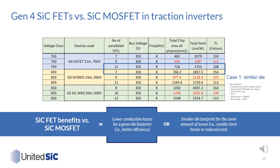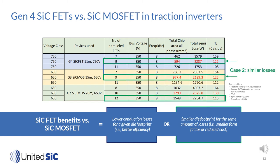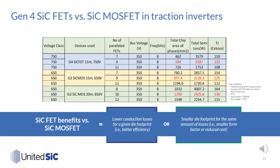We can also look at the problem from the perspective of comparable losses. Here, looking at 9 of the new 11 milliohm FETs compared to 9 of the 15 milliohm MOSFETs, you can see similar temperature rise, but at 40% less die area. So the benefits of United Silicon Carbide FETs in a traction inverter should be clear. Lower losses for a given footprint, or better efficiency, or one can use a smaller form factor or less die, giving reduced total cost for the same losses.